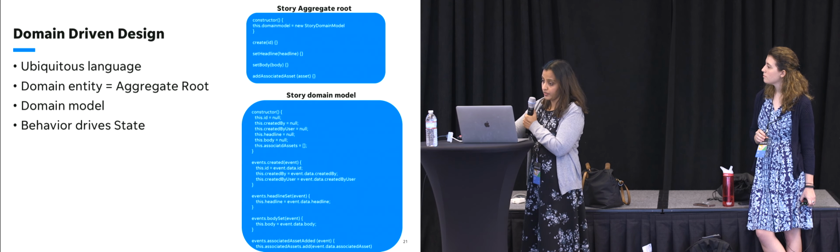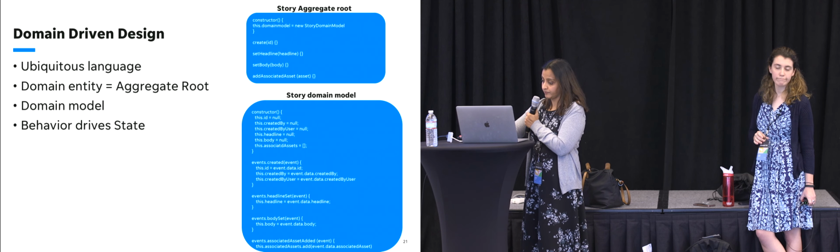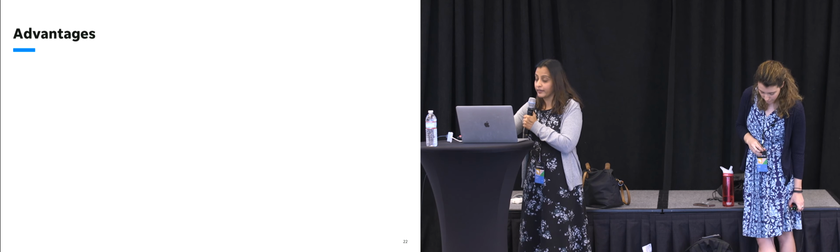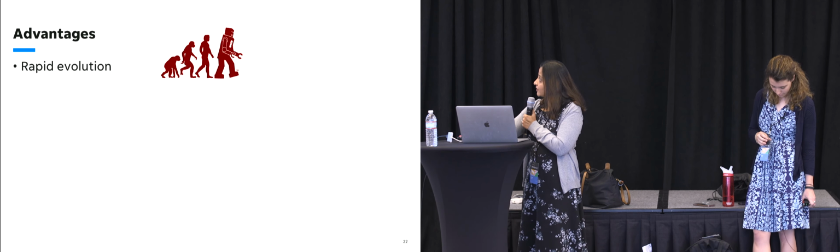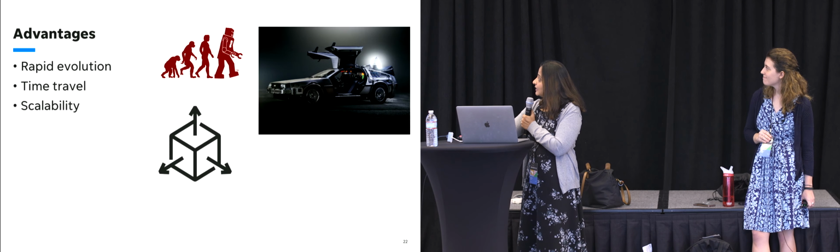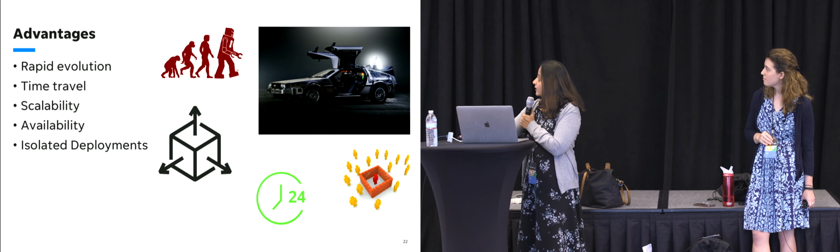All right, before I move on, any questions here? Okay. So to give you a quick recap of all the advantages that we talked about: rapid evolution, time travel, scalability, availability, and isolated deployments.